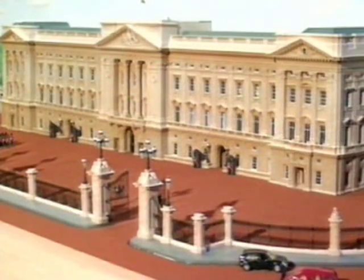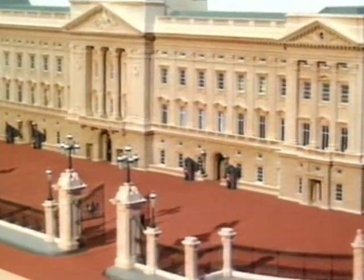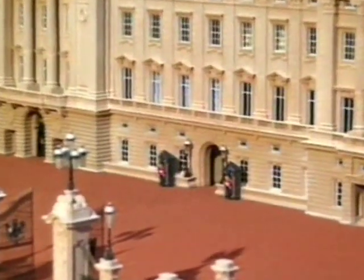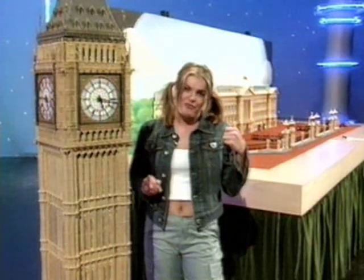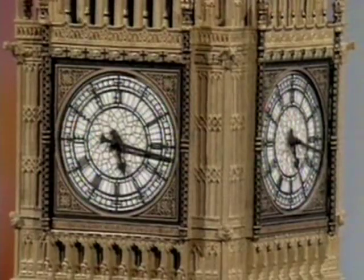It is a scale model of Buckingham Palace, the Queen's official residence in London. Now, they've also made this amazing scale model of Big Ben, and like the palace, it's an exact replica of the real one, and it actually works. Look at this, 17 minutes past five, on the nose, fantastic.